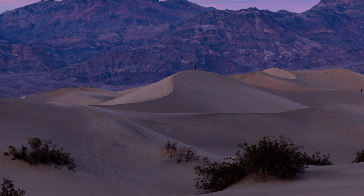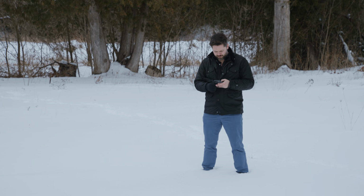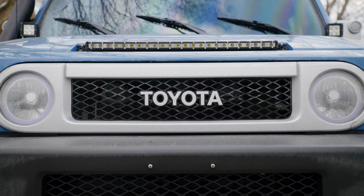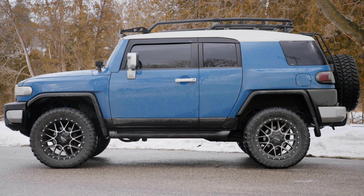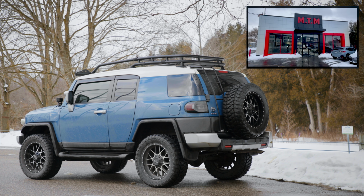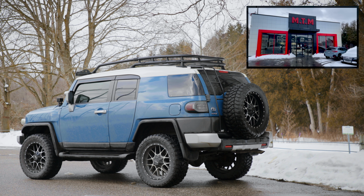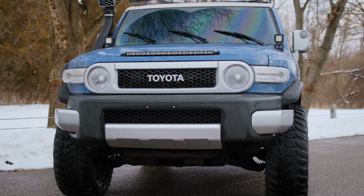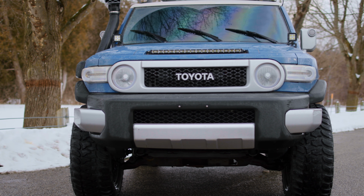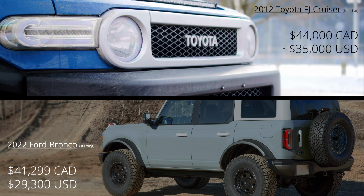Since I'm down in California and Thomas is stuck in cold Canada because of a flight mix-up, he decided that as Canadians do, he would embrace the winter by trying an FJ Cruiser. This one has been gracefully lent to us by the folks at MTM Autohaus here in Toronto. On the used market, it costs as much as a new Ford Bronco.